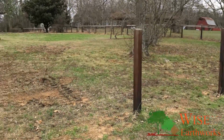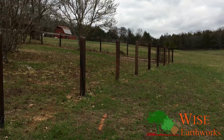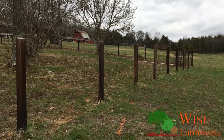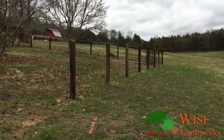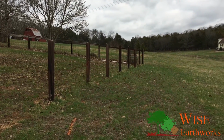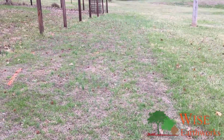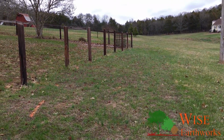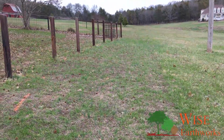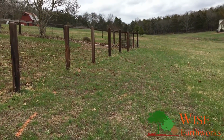So today we've got a fence project. We've got a fence that was set here many years ago, and since then the property lines have changed, and this fence does not sit on the property line. It sort of comes right through here. You can slightly see the mowing border line, and we're going to move that fence over a little bit, I think. And there's no fence in the back.